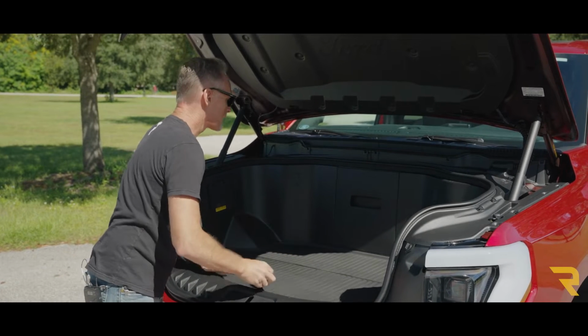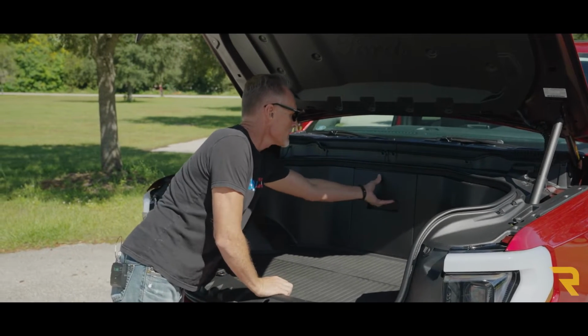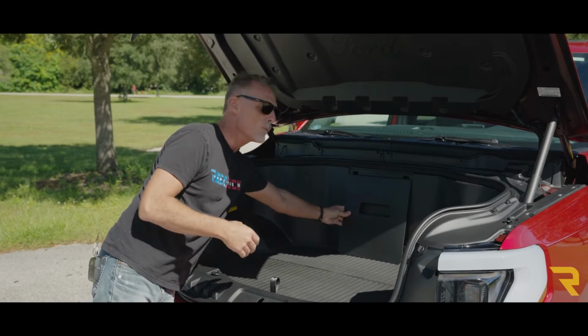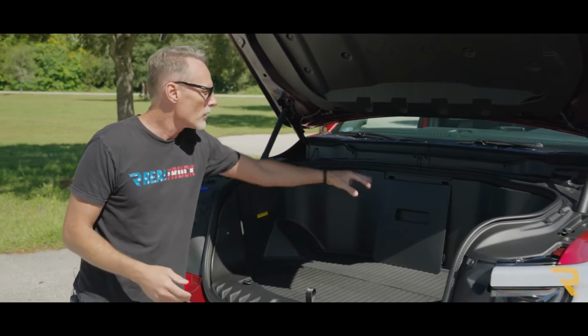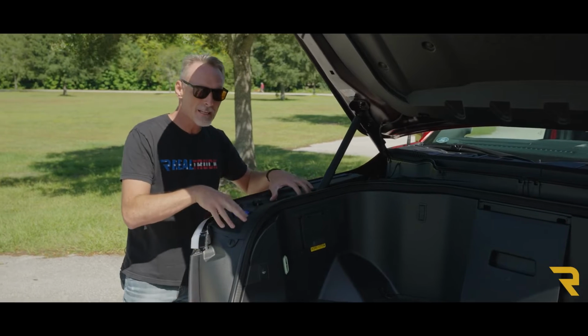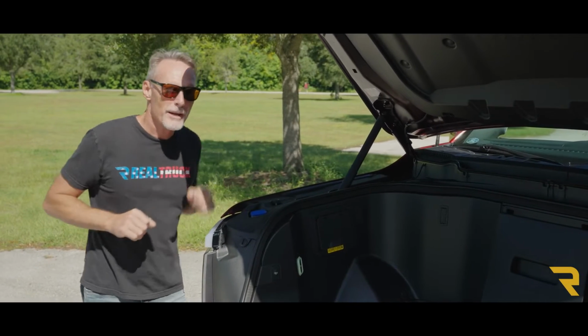In the back of the frunk, we've also got a panel that can be lifted up to expose an automotive style battery. But if you want to give your neighbor a jump, don't use that one. There's actually a couple of 12-volt DC posts underneath this panel. That's what you would use to rescue your neighbor.